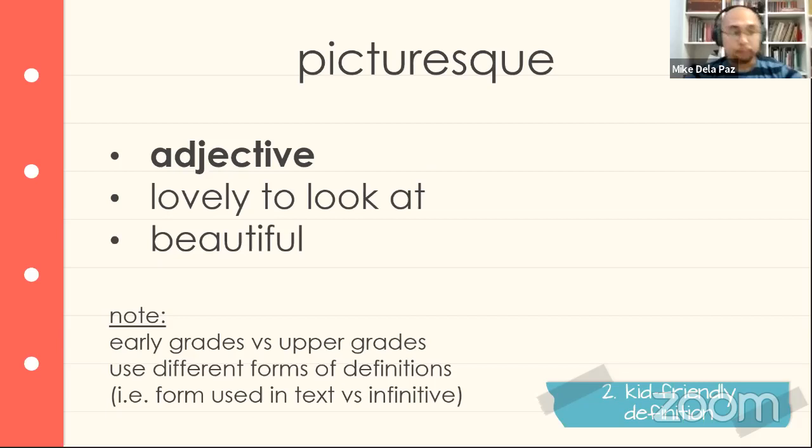I just want to note at this point that early grades versus upper grades use different forms of definitions. If you're teaching kinder to grade 3, most of the time, or even grade 4, 5, you want to give a definition that is exactly the same, uses the same verb tense and structure as it will be used later on in the text that you will be using. Okay, so meaning kunyari verb, past tense yung gagamitin niya sa text, then for the early grades, don't use the infinitive. It's better to use a synonym or a similar word that's also in the past tense. Okay, so that's very important.